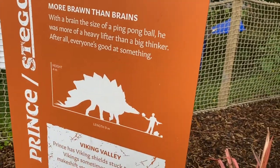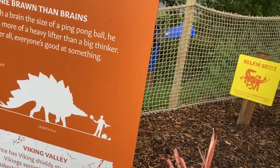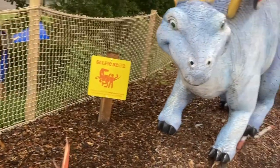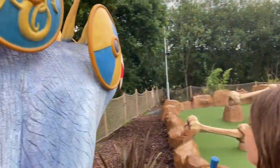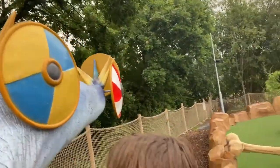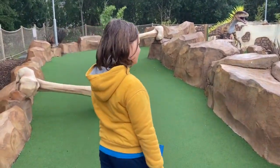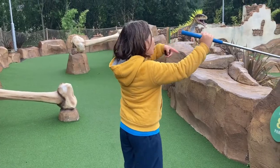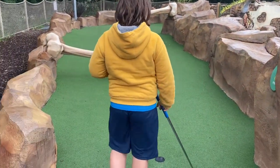Its length was 9 meters, and this is how big it was compared to a human, so it was pretty big. Anyway, this is him. Wait, I didn't know he was a stegosaurus. Anyway, we're on hole number 8. Next is raptor, a boy.